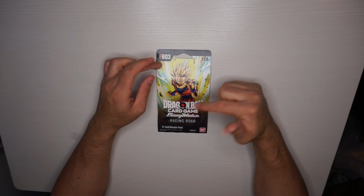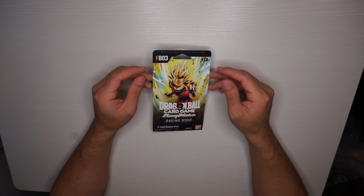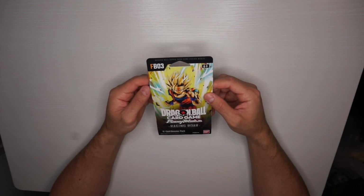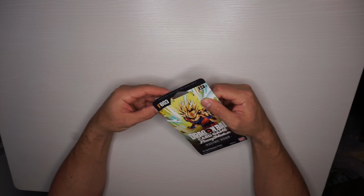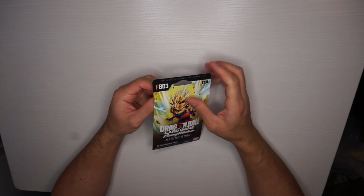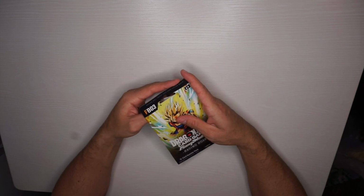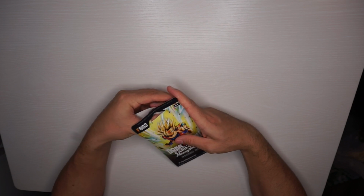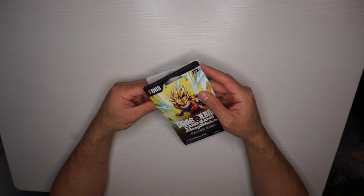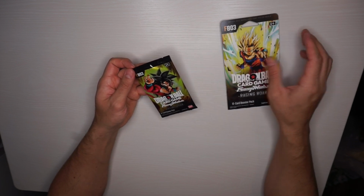I am opening up another Racing Roar Fusion World Dragon Ball Super booster. And like I said, I have never opened these. My cousin, when I was younger, used to have some of these cards, and I have no idea how he got them. I don't know if he still has them. But years later, I saw somebody opening up a booster box and I was like, that's cool. And the other day I saw these at Walmart and I thought, let's get them.